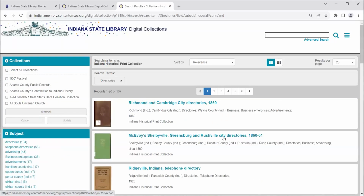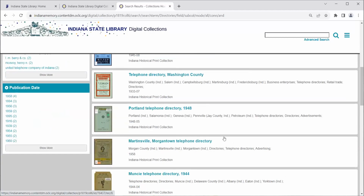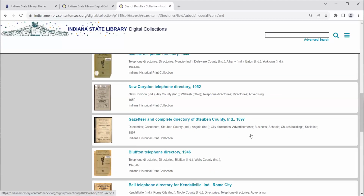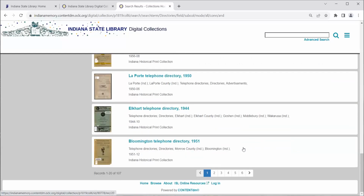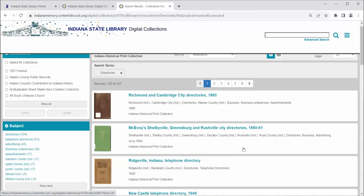We've got 107 so far. We may continue to add more. A lot of telephone directories, city directories that people may not be able to find elsewhere. Especially the telephone directories. A lot of these are in rough shape. And when I was trying to get them digitized, it was just really rough on the item. And some of them were on their way of just falling apart. So I'm like, this is a great way to digitize. So this is one of our smaller collections that we've done.